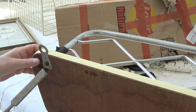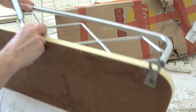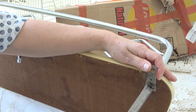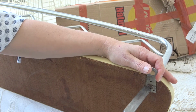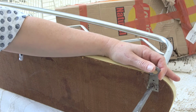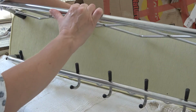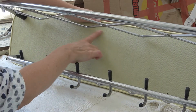Oh yeah, that's a lot better. I don't understand why people don't do tiny little jobs like these before they send something to you. Now everything is very nice and secure.